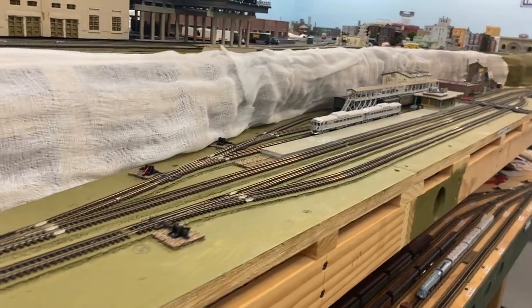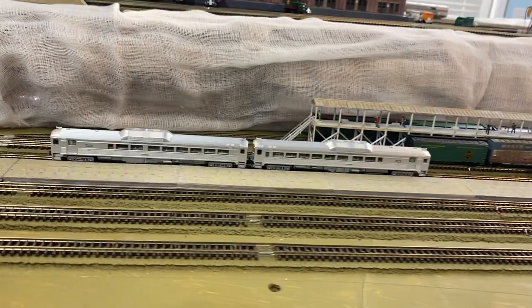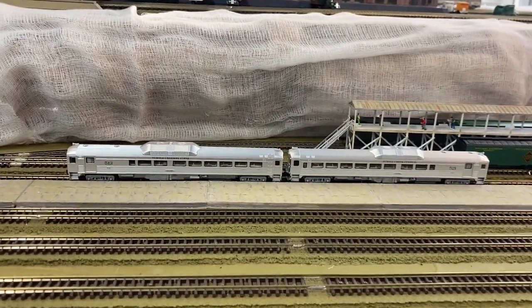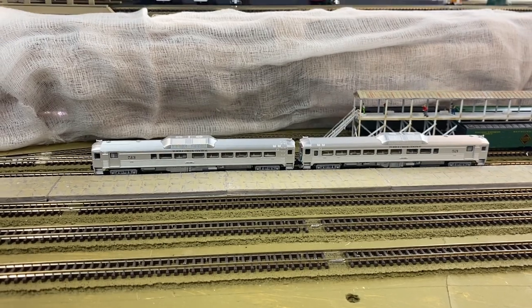And there you have it. As I go around the cart, that's the run of the commuter train. It'll stay here for a while, and then it'll go back later in the day.